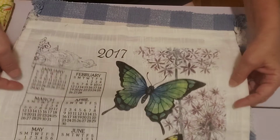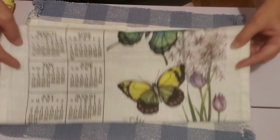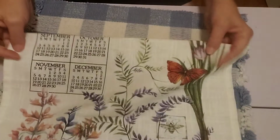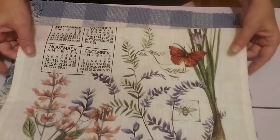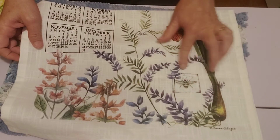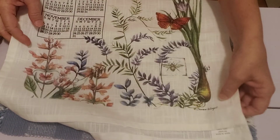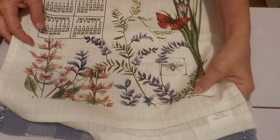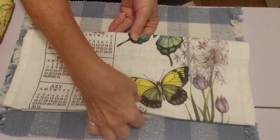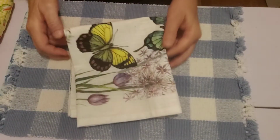And so here's the top. I'll just kind of scroll down for you so you can see. And then here's the bottom half. And you can see how pretty it is. There's a bee right here, and then it has the name of Susan Wright down here. So maybe that's the artist or illustrator, but just so pretty. I had to get that and offer it in my shop.